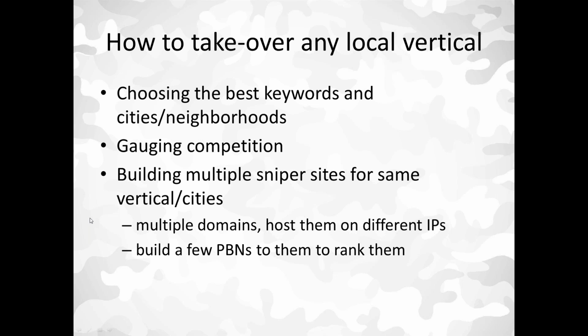I agree. All right, I'm glad we're all on the same page. And that's how I gauge the competition. And then building multiple sniper sites for the same vertical. I kind of covered this earlier. If you have multiple domains that you're targeting for one city, for one vertical, say I had 3 kitchen remodeling sites for Jacksonville set up, host them on different IPs, because it's kind of a footprint, and I learned this the hard way.